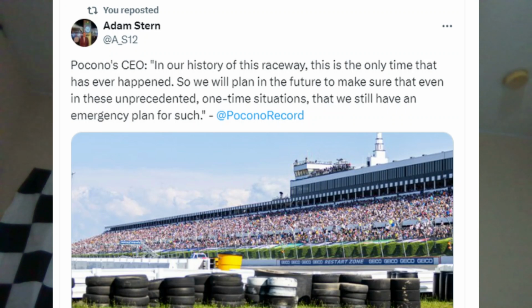And now we're going ahead and jump on to the next story of today's episode as we're talking about Pocono Raceway. As it was reported by Adam Stern in regards to the traffic issues from Sunday, basically the guy who runs Pocono Raceway said this is the only time that this has happened, so we will make plans in the future in regards to traffic issues. Remember, there were a lot of photos beginning to surface in regards to major traffic issues. It looked very similar to what happened at Kentucky Speedway back in 2011.